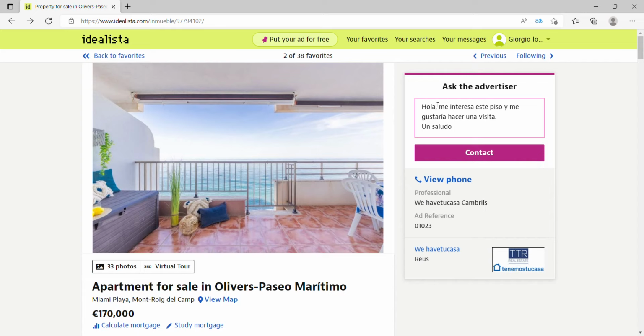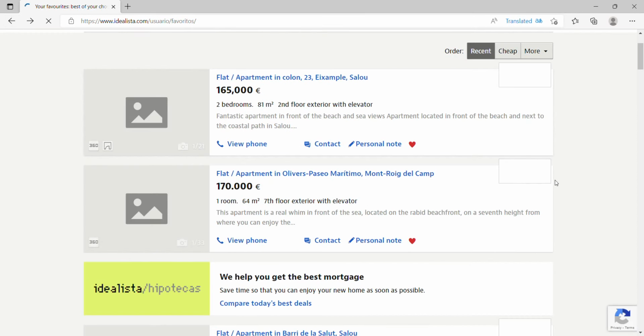Now, the second town I want to show you, and I think a lot of you may know this town, is Salou.